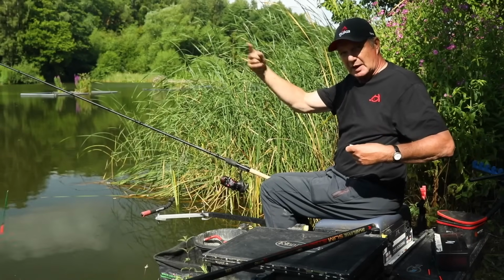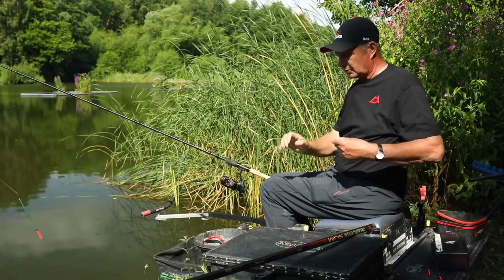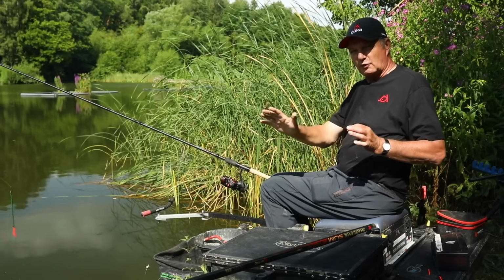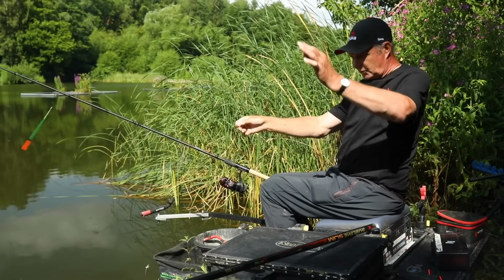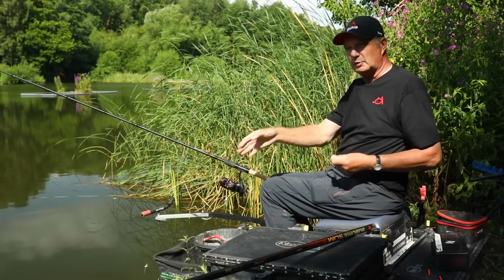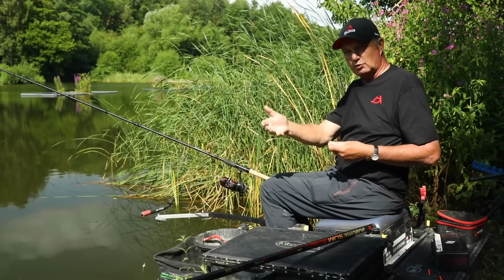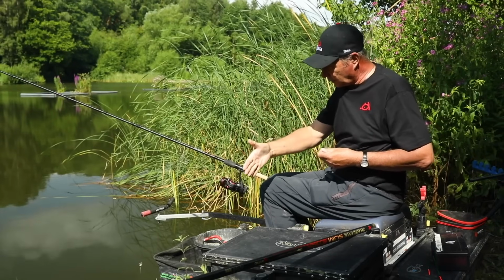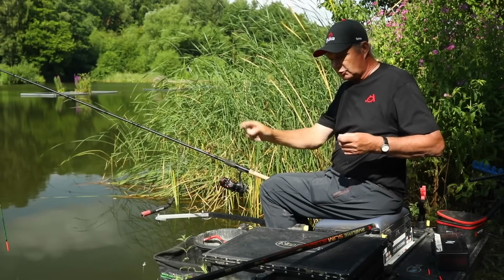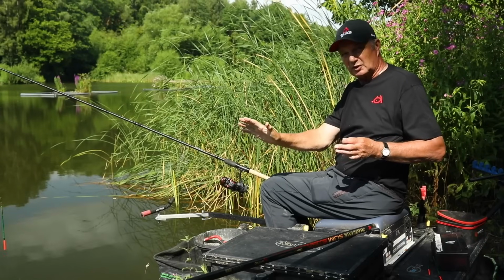That way it can't get round my float when you cast out. And that's all you've got to do. There's no fancy tackle or anything like that. That bulk will go in, and then the 3 shot will drop, especially when you're fishing for roach, crucians, and ide that will be fishing on the drop, so your bait is falling through. So you want to bulk 2 or 3 droppers, and that's all you've got to do.